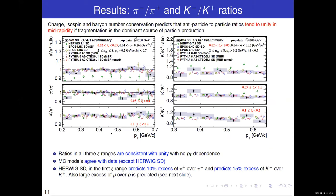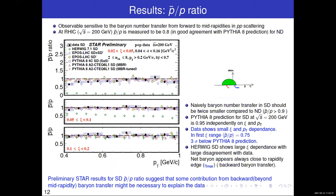So we expect that this ratio should tend to unity if the fragmentation is the dominant source of the particle production, and this is what we can confirm from the data, and the models also predict this unit ratio except Herwig, where at the smallest Xi, we see some 10 to 20% discrepancies. This might also be connected with the results for the antiproton to proton ratio.